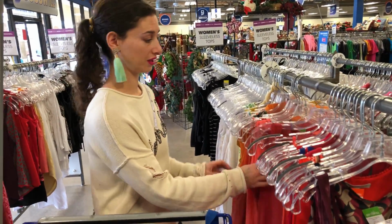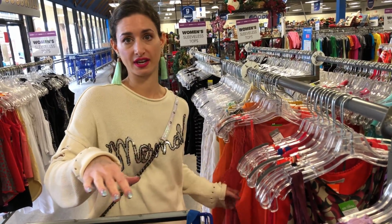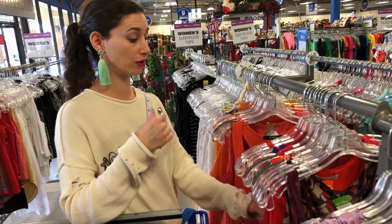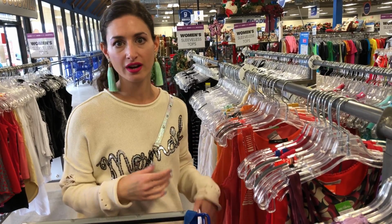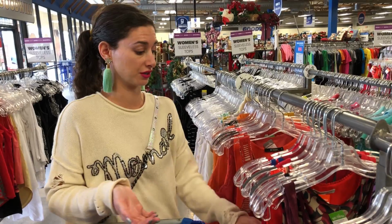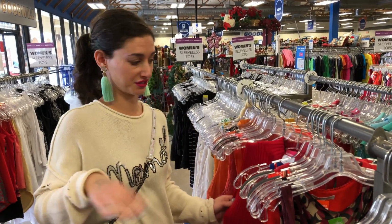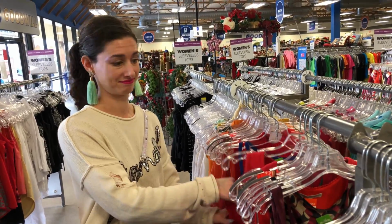So another really important thing when you're shopping at a place like Goodwill is to check all the different size areas, because sometimes things will get misplaced, or if it's a used item, you never know if it got shrunk in the dryer. So maybe if you're normally an extra small, then an extra large might fit you in that product. So it's really useful to check all the different areas for all the sizes, which I know can be time consuming, but is usually really worth it.